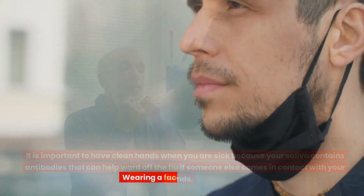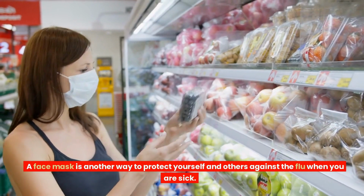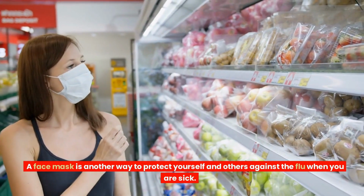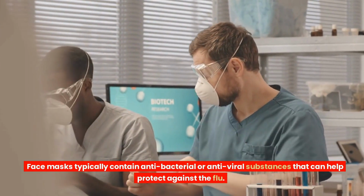Wearing a face mask in public. A face mask is another way to protect yourself and others against the flu when you are sick. Face masks typically contain antibacterial or antiviral substances that can help protect against the flu.